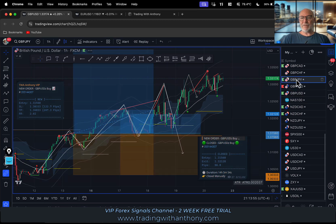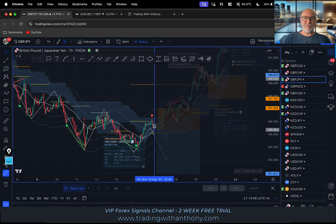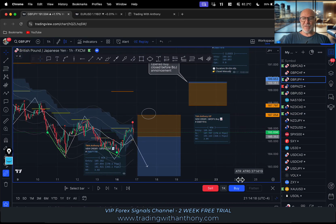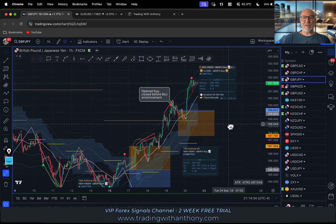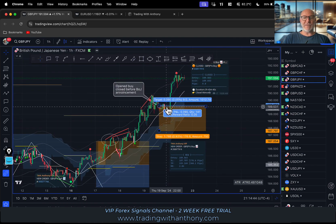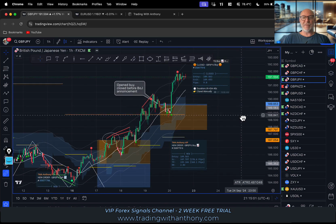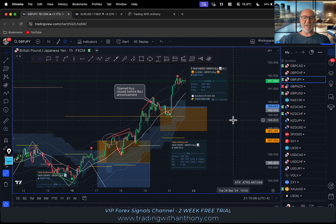Anyway, pound yen was the next one. This one was a short to start with, based on this price action, lower high here. I was hoping for some continuation, and of course you get caught out. Stop was hit. This one here I opened based on this trend, and then ended up closing it prior to the Bank of Japan announcement. So there was a high impact event coming out, so we shut that down. It could have headed in either direction depending on the outcome of the event. So I don't have any issues closing that at all.